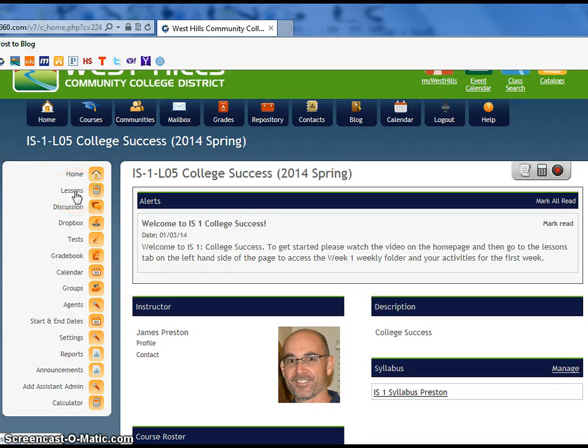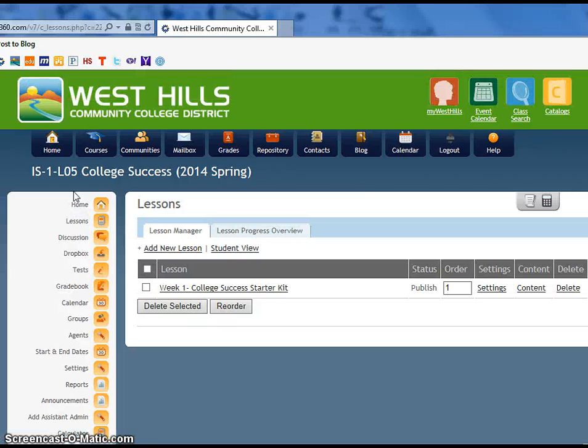Next up is the Lessons tab, which is here on the left-hand side, second one down. Your page is going to look a little bit different than mine. This is the instructor page, so your student page will look a little bit different. But the Lessons tab is key because every Tuesday at noon, I'm going to post your weekly lessons. And there'll be a series of activities in there.